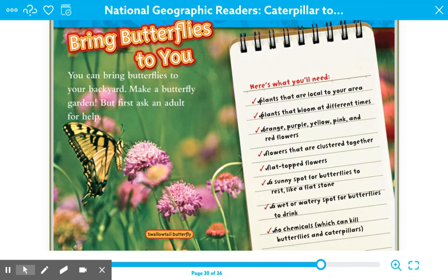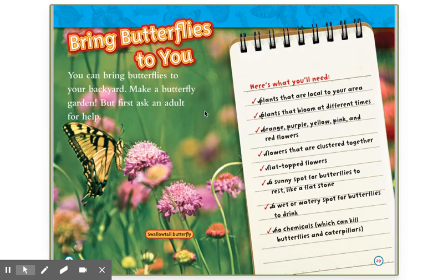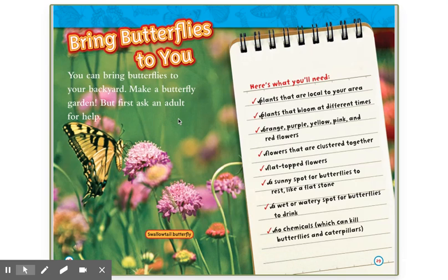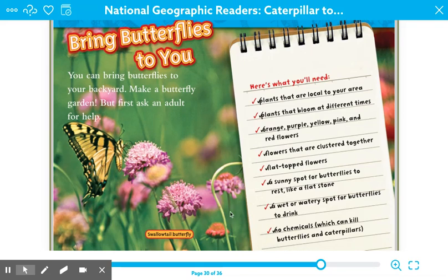Bring butterflies to you. You can bring butterflies to your backyard. We can? I want to do that. Let's find out how. Make a butterfly garden. But first, ask an adult for help. This is a swallowtail butterfly.